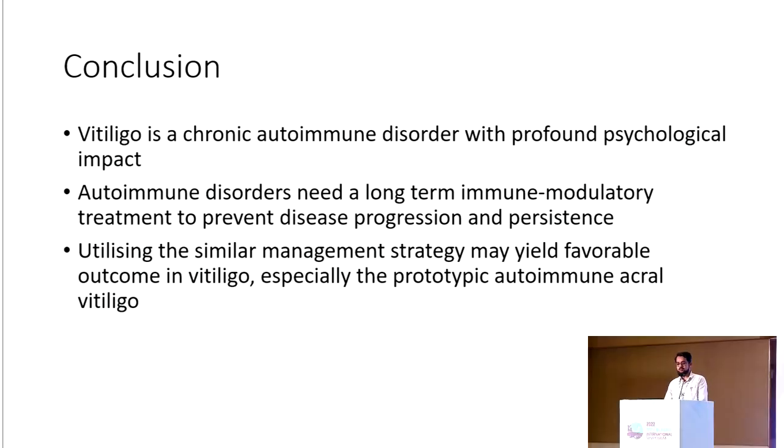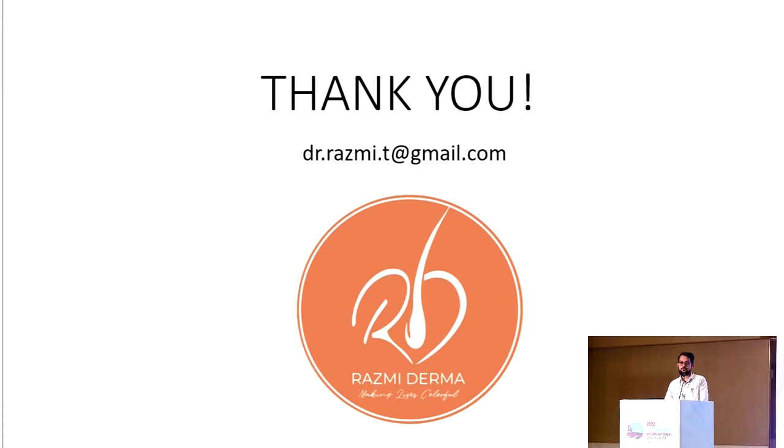So the conclusion is, it's a chronic immune disorder with profound psychological impact. Autoimmune disorders need long-term immune modulatory treatment to prevent disease progression and persistence. Utilizing a similar management strategy may yield a favorable outcome in vitiligo, especially the prototypic autoimmune acral vitiligo. That's all. Thank you.